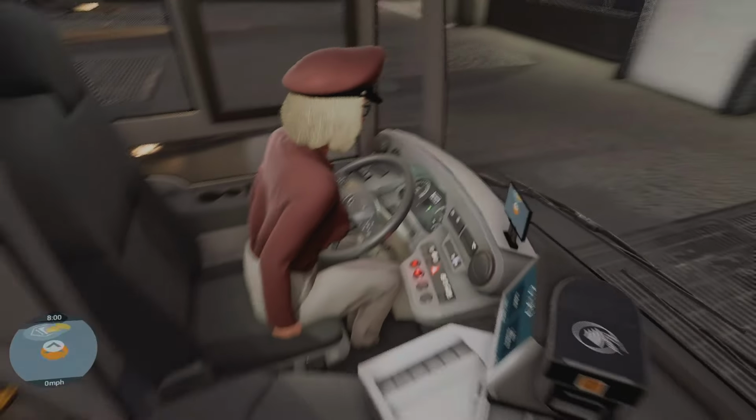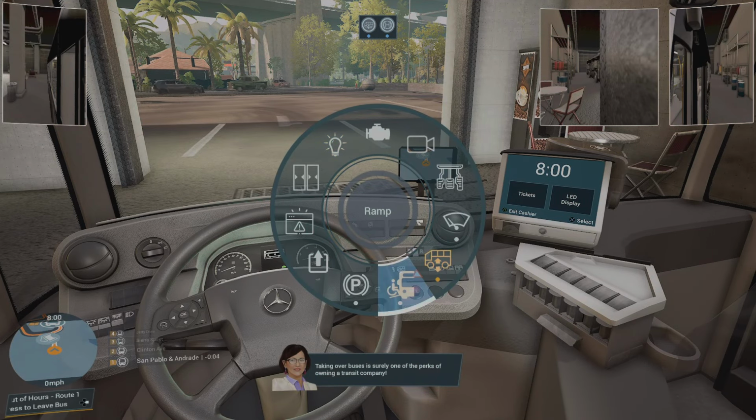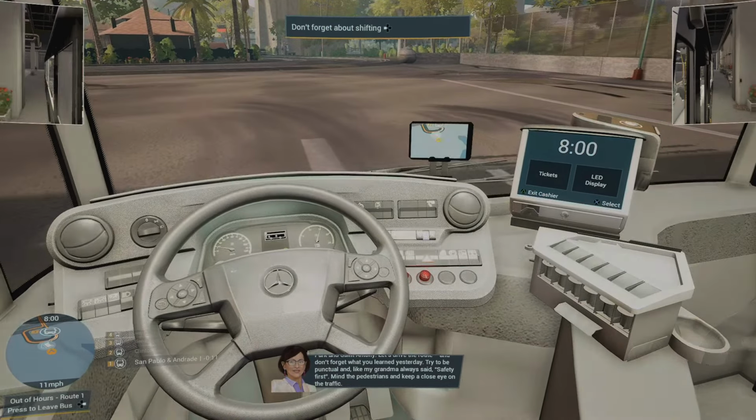Do you want to drive? Or maybe just check the passengers' tickets? Taking over buses is surely one of the perks of owning a transit company. This route connects the two districts, Highlander Park and St. Anthony. Let's drive the route.